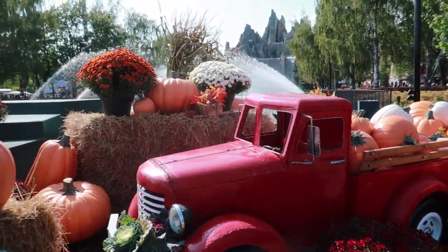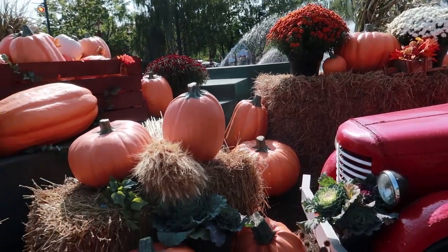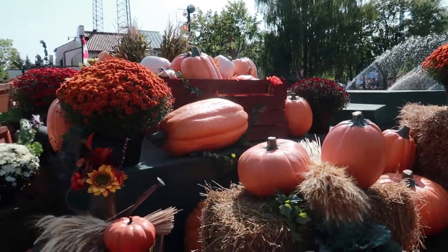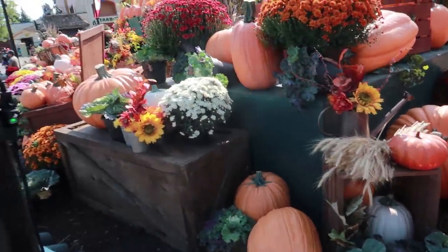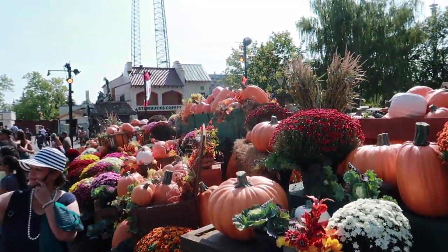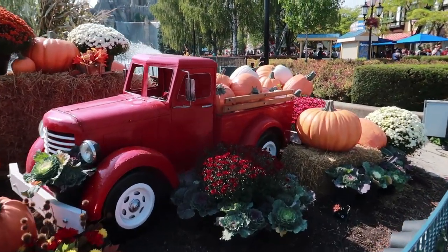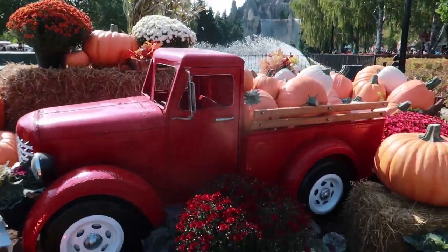We entered the park and it caught my eye right away. So I have to give credit where credit is due. This front gate is absolutely amazing. And even though it's not a scary front gate like they normally have for Halloween Haunt, I'm absolutely blown away by how beautiful this is, and I'm okay with it not being scary because it's that beautiful.